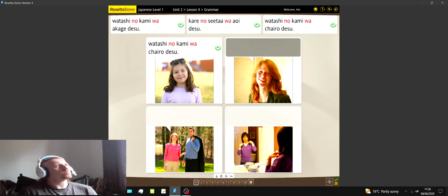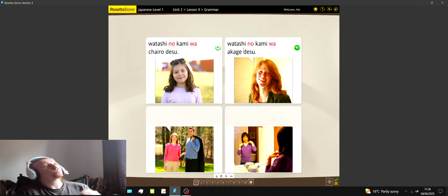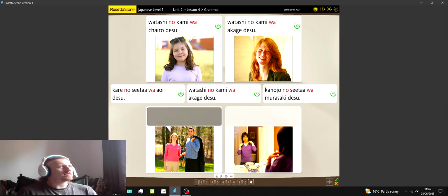There we go. And she's got red hair, which is akage. So watashi no kami wa akage desu. Fantastic. Now we're on to items of clothing, which here we can look at the form straight away.